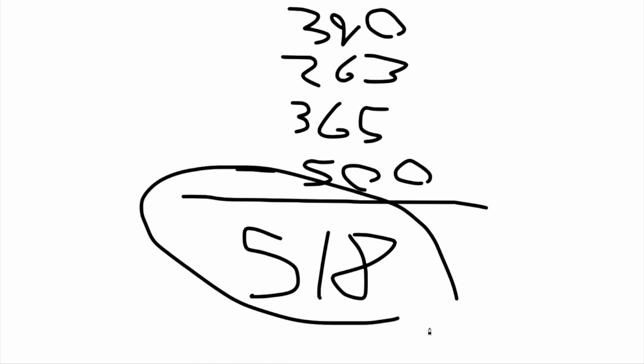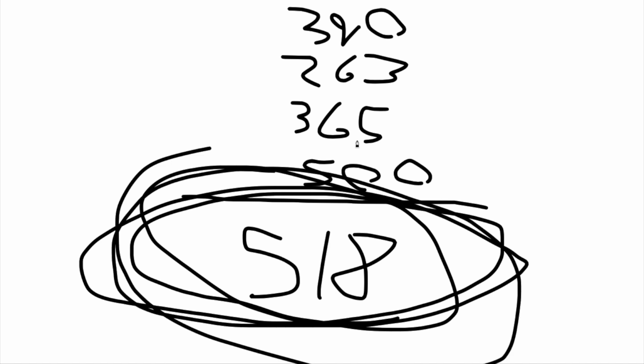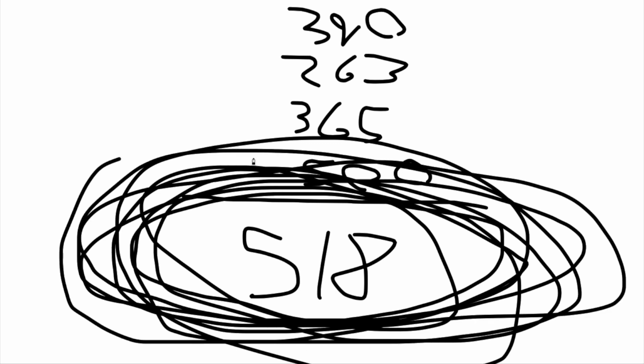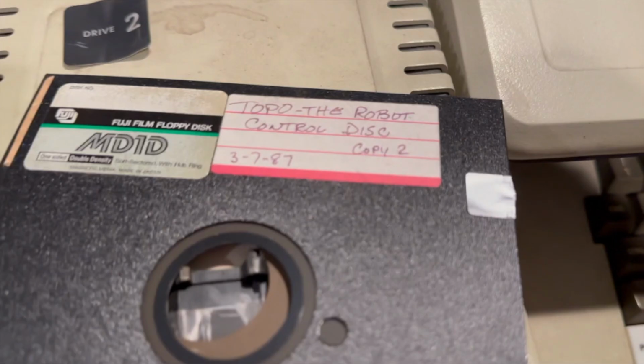So really cool. Doubled my money, basically. And keep in mind, all the fees have been subtracted, so this is real profit. Plus, I still have power supplies, I have a bunch of cards, I have 2 intact computers, 3 floppy drives, and best of all, I still have Topo the Robot control disk copy too. So there's a lot more profit to still be had.